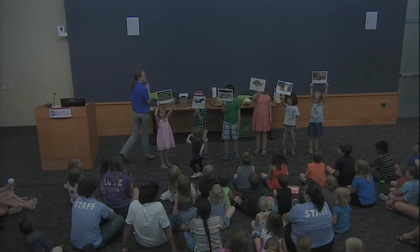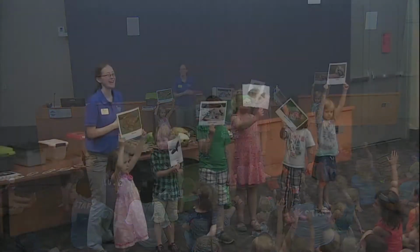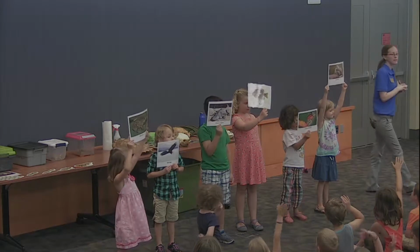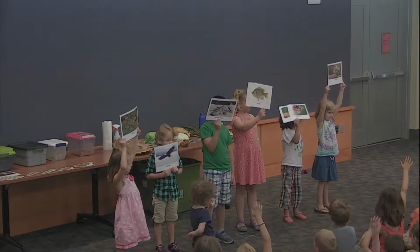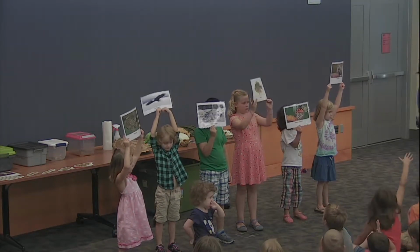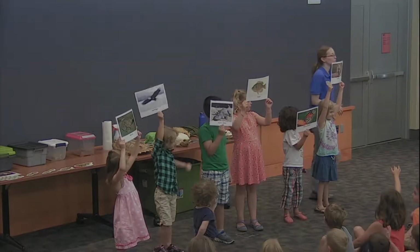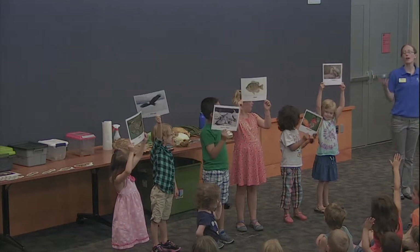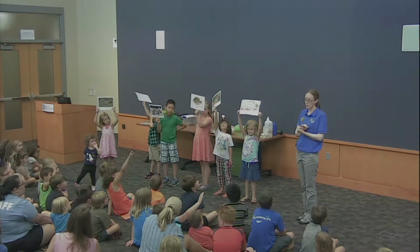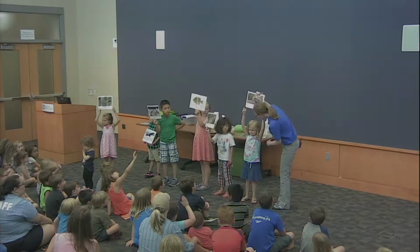Can anyone raise their hand and tell me one of these animals is warm-blooded? So you have 2 correct answers. There's 2 animals up here that are warm-blooded. Does anyone know what they are? River otter. Yeah, so our first warm-blooded animal is river otter, and their body is covered with fur. But today, we're going to be talking about things that are cold-blooded. So does a river otter fit? No. So I'm going to take this from you, and you can go have a seat, okay?